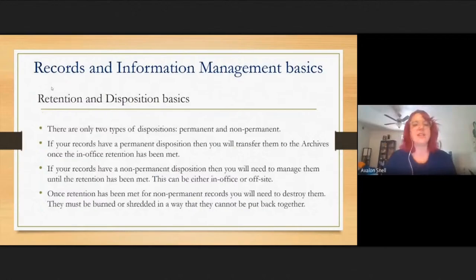Okay, so retention and disposition. I told you we would talk about this a little bit more. There are two types of dispositions, so permanent and non-permanent. You can get rid of it, or you have to transfer it to archives. If it is permanent, you'll transfer it to archives once the in-office retention has been met. And that means that you are no longer responsible as an agency to manage it. So there's a difference between in-office retention and then just managing something in-office or off-site, which I'll explain a little bit here in a second.